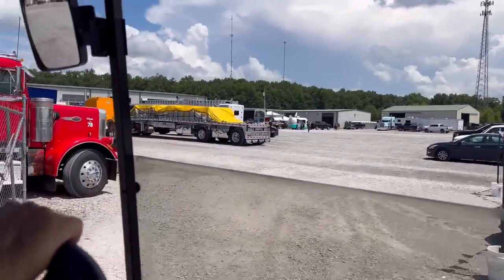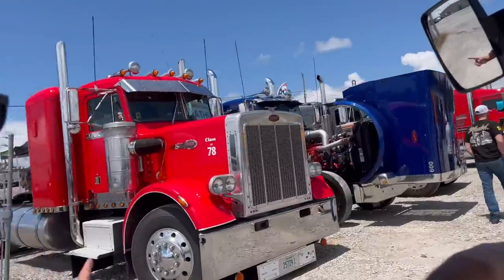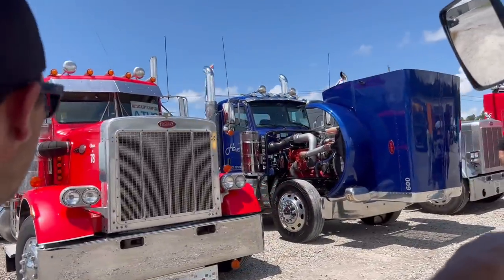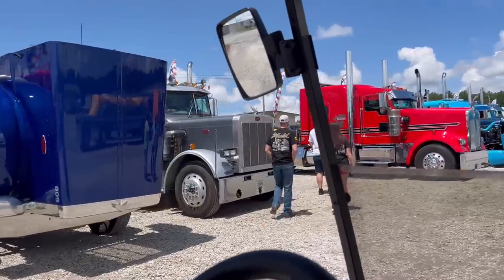So I don't know, we'll start down this row, right? Yeah, let's just start here, class of 78. I bet that's a 1978. I'm gonna go with a 78 model. Think we're right there? Yeah.